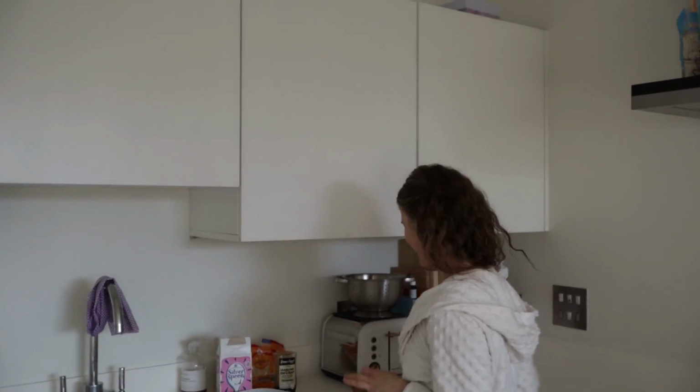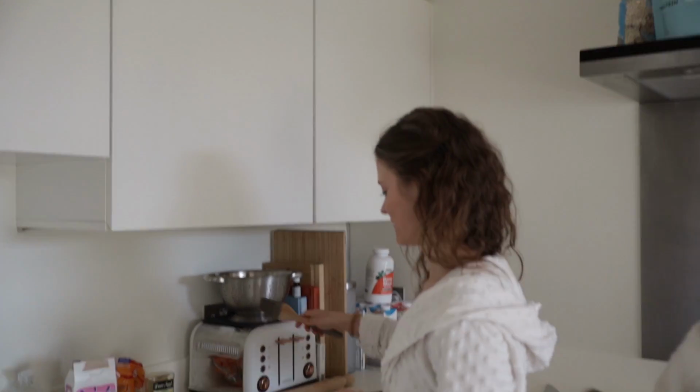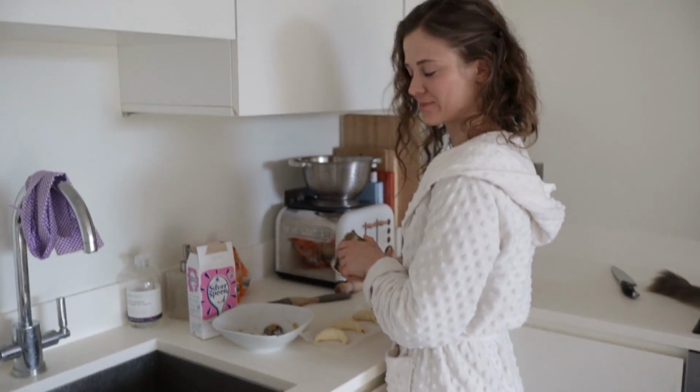Today, as always, we're going to start with the most important part of the day, a breakfast. Moni is actually in the kitchen. She's preparing some almond croissants. Mom, tell us about your croissants.